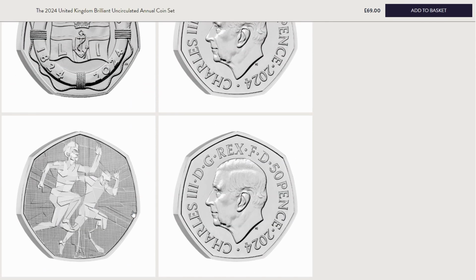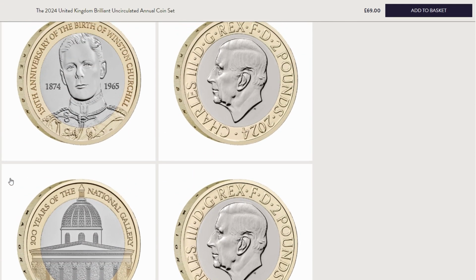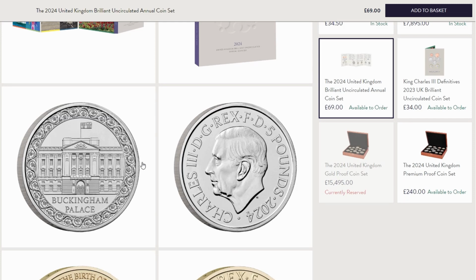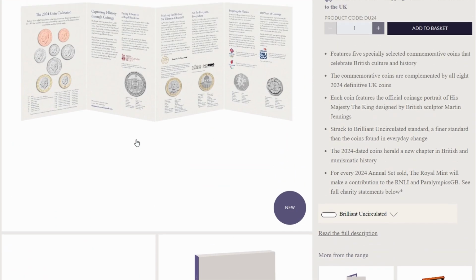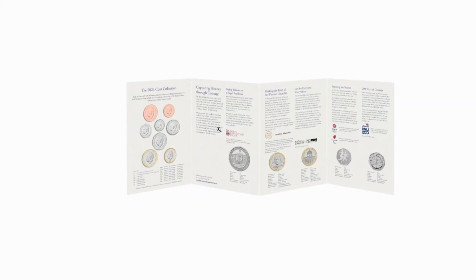It's just these extra ones now: the 50p's, one for the Olympics, one for the RNLI, the £2 coins for the National Gallery and the Winston Churchill one, and the £5 Buckingham Palace. They'll all come in the usual little bifold, trifold fold out booklet inside the case it comes in. I've got a few of these now, and they're looking rather impressive on the shelf. I do like them. Let's have a quick look, see if we can go in.